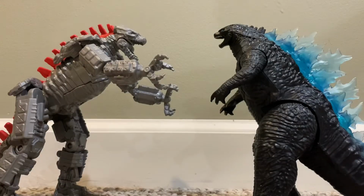Alright guys, as you can see, now we have him officially out of the packaging. And right off the bat, I gotta say, it is a pretty solid figure. Pretty nice. We will go into all the details in just a moment, but I thought this was kind of a cool shot right here. We have him facing off against the king of the monsters himself, Godzilla. So yeah, let's go ahead and let's review him.